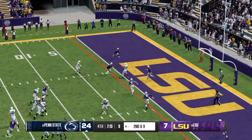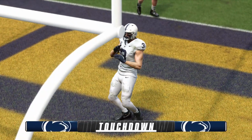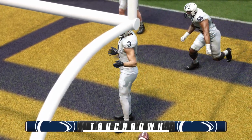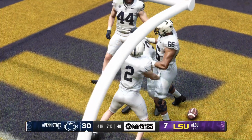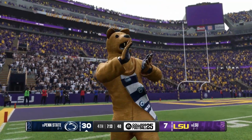Looking for a man, it's Allar. Touchdown, Nittany Lions! And the pummeling has started. There's no mercy rule in college football, man. They've got a huge lead here in the 4th quarter. They are still chucking it, and they are still scoring.